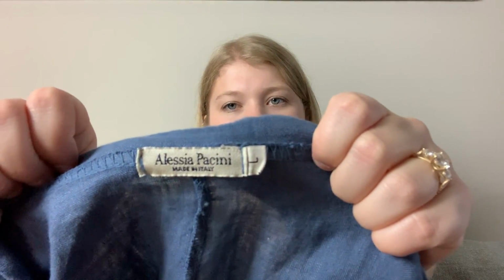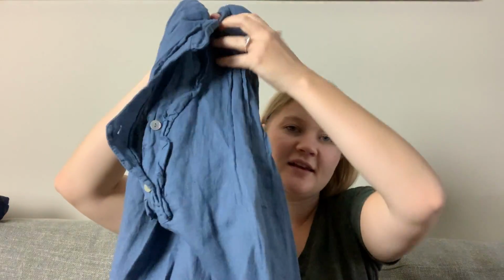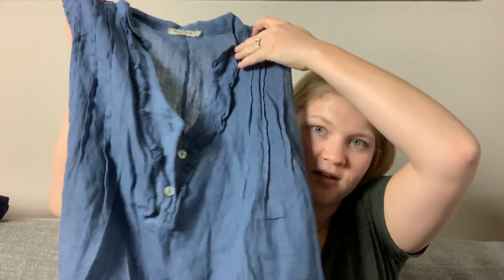This is another new brand to me. This is, I think, maybe Alessia Pacini. This is what the label looks like. It's a lagenlook linen dress. No, it does not have pockets. It has a button-up detail.